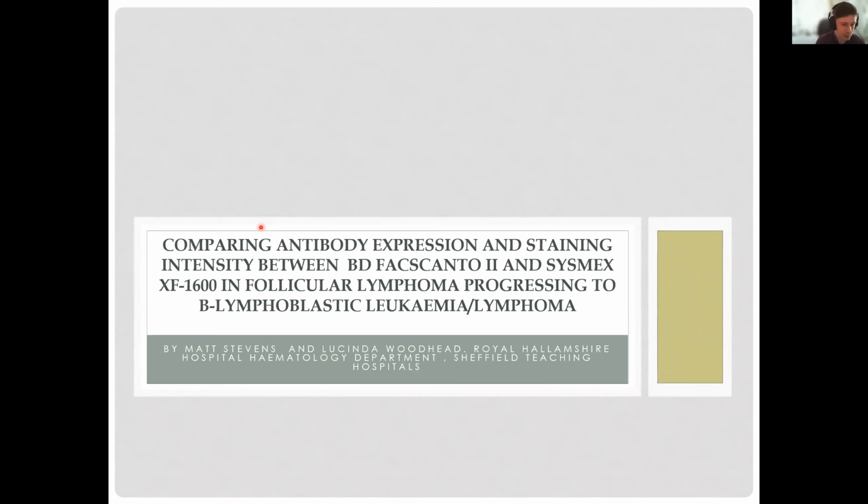So it was a patient who had a previously diagnosed follicular lymphoma, which subsequently progressed to B-lymphoblastic leukemia. So on the flow cytometry for this patient, it was possible to identify two malignant cell populations. And as such, we wanted to compare the results between two of the analyzers that we have access to. So one being the BD FACSCanto 2, and then the other being the Sysmex XF1600.